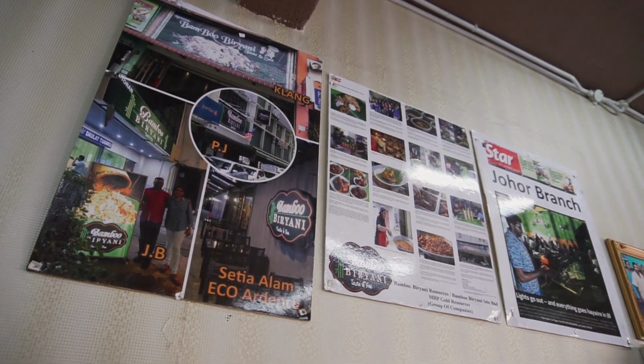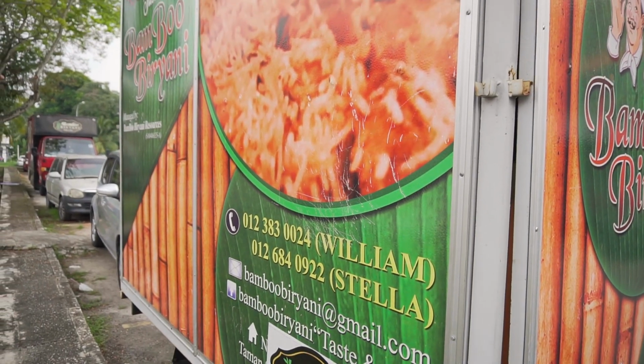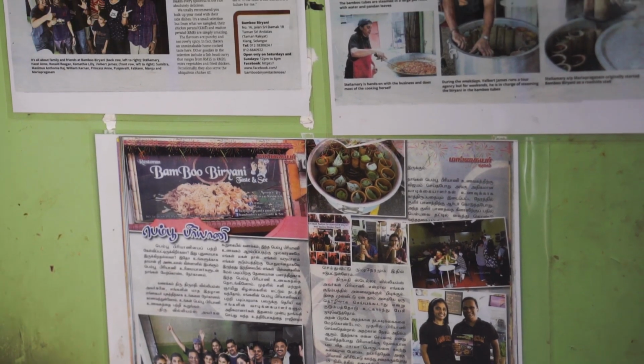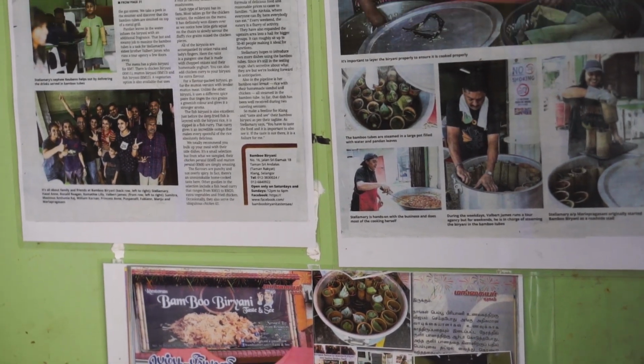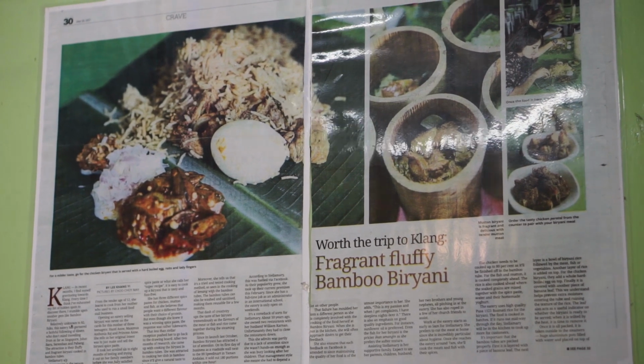This Bamboo Biryani restaurant started as a weekend roadside stall run by a husband and wife team, William and Stella. This concept of Bamboo Biryani went viral on the internet and it became so popular and successful that they now have expanded to 3 restaurants.